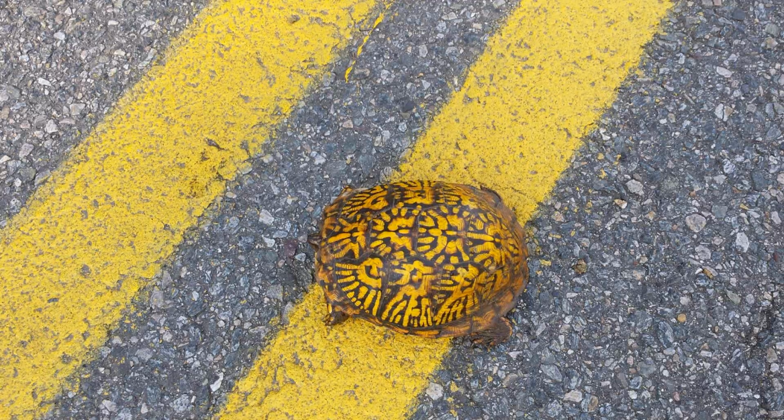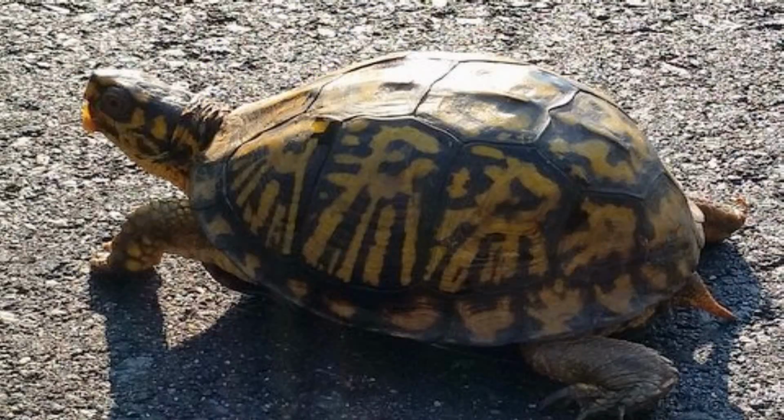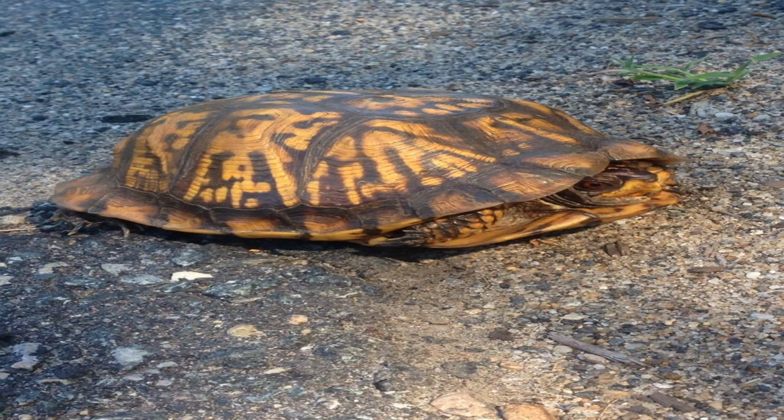How long does it take him? Well, that's a good question. It depends. But as you know, this is one of the busiest times of year on our local roadways in terms of traffic. So that's another way that these turtles have suffered mortality, through traffic conflicts, getting run over essentially, unfortunately.